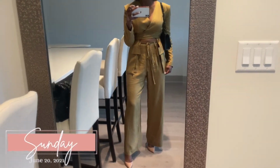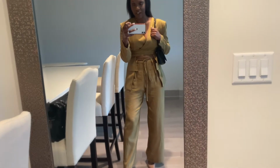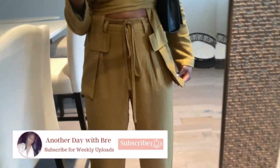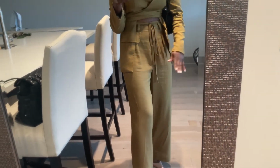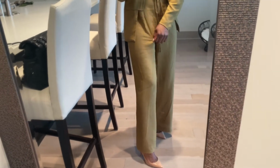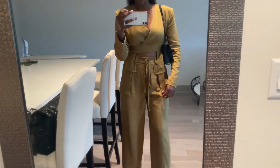Okay, so here is a quick outfit of the day. Father's Day, daughter's edition. I got this two-piece set from Shein. I love it. The quality is really good. And I love how this pair of pants is lined in the leg area, so when you go outside, you can't see through the pants.